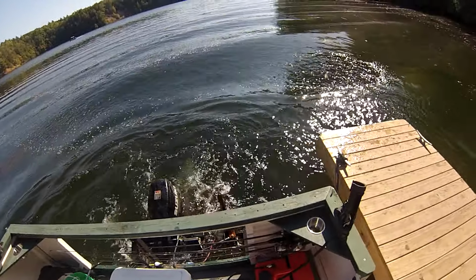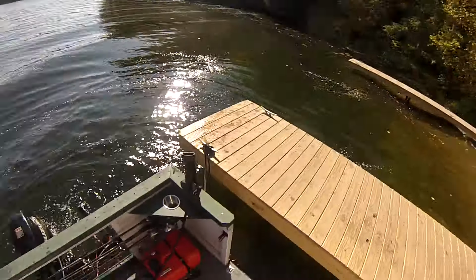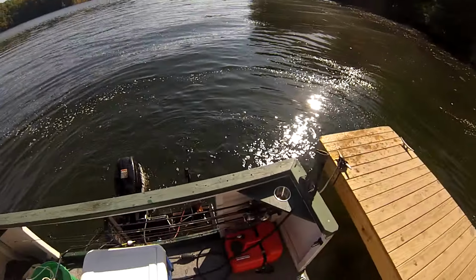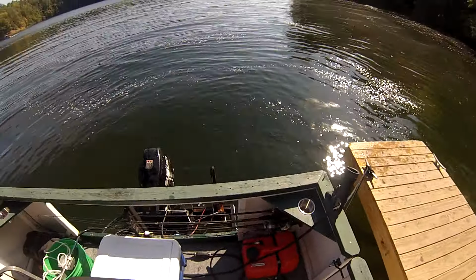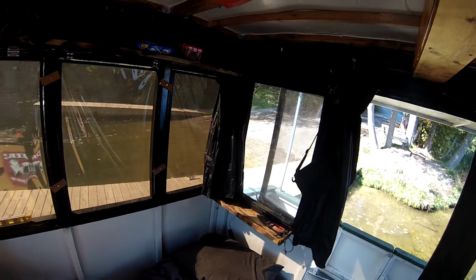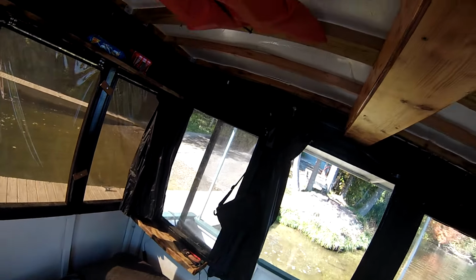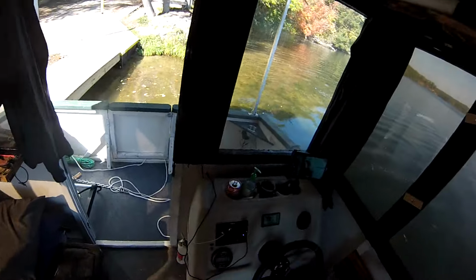Wow, look at that. Almost had waves come over the back. Crazy. Get out there and get these storm windows taken out. I could take them out now, but I can take them out while I'm driving. I'm not going that fast. So I might as well get out of here.